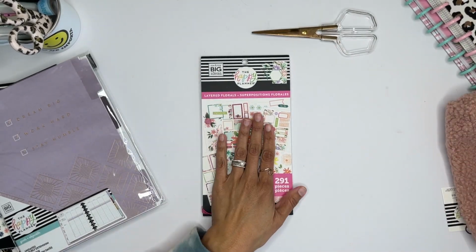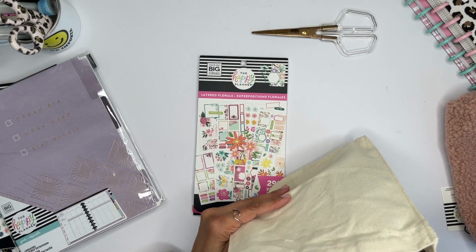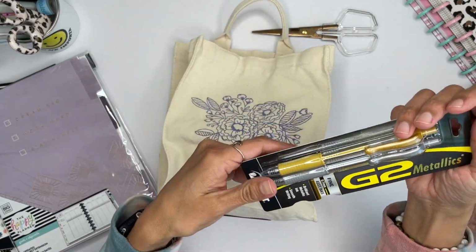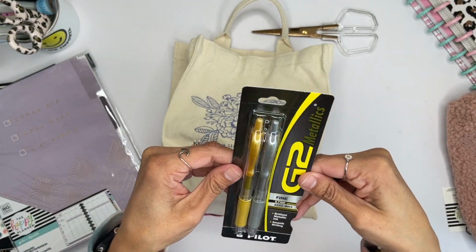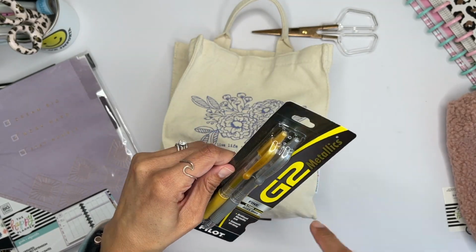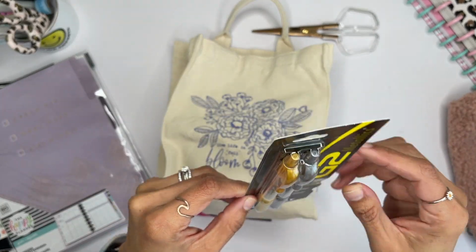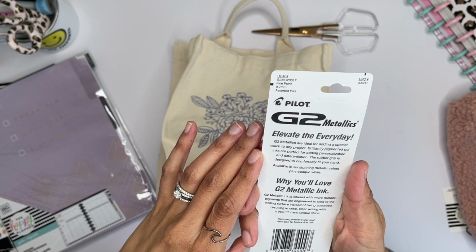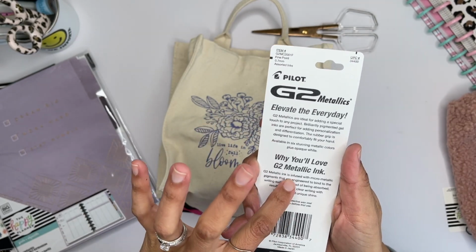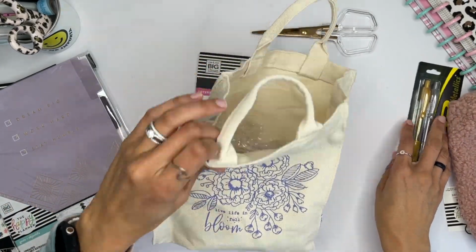Okay, so then you get this. And then you get some gel pens. Oh, that's fun. So you get some metallic gel pens. What are these? Metallic fine gel pens, right? Yeah. That's so cool. Metallic ink. That's neat. Okay, so you get this with it as well.